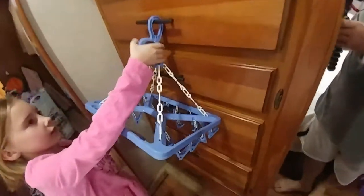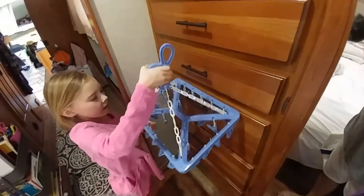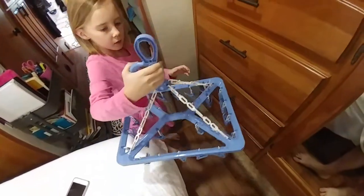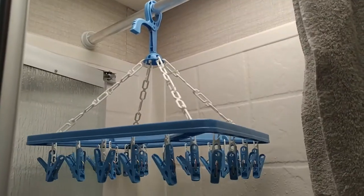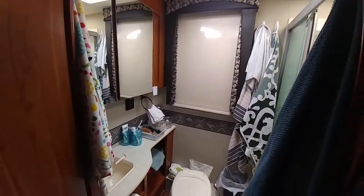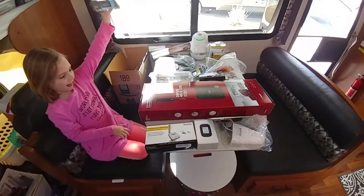And slide it in. Got this thing that could hang our clothes after we wash them so they can dry. And it goes onto the rod in the bathroom. That is our bathroom. Here's the fun stuff that I get to install.